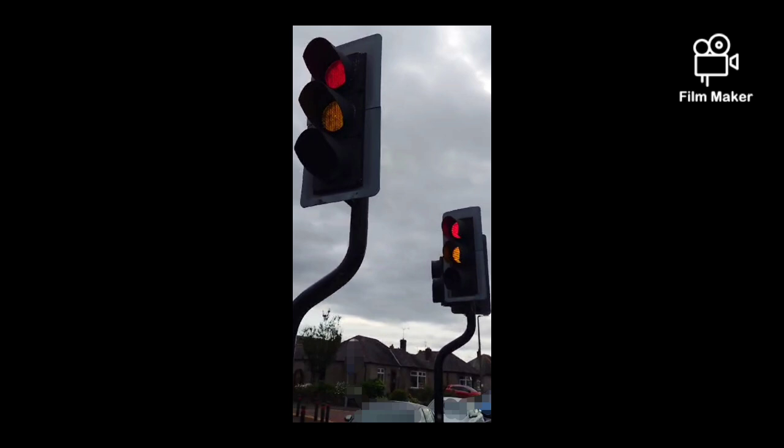Oh, here goes this one. These two PEEK TOUCAN lights over there. Here it goes. Red light, yellow amber. And you've got to wait for a green light here.